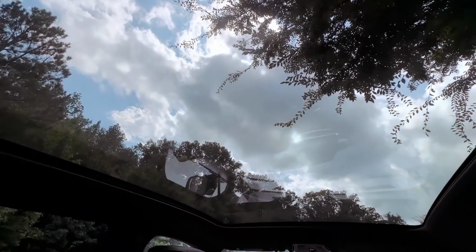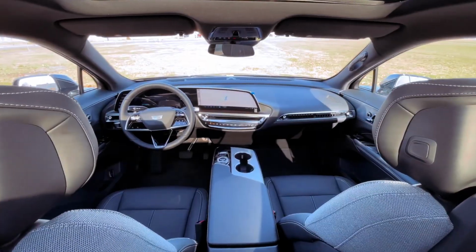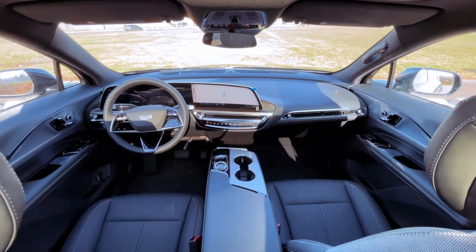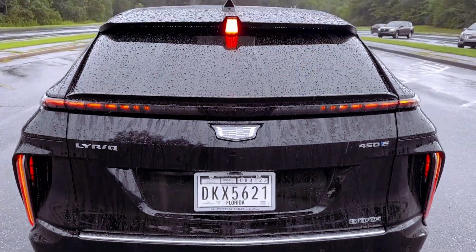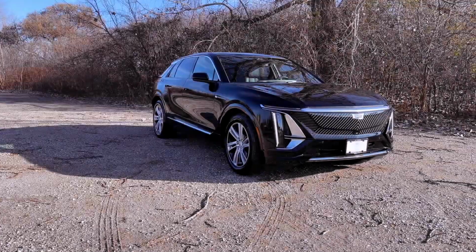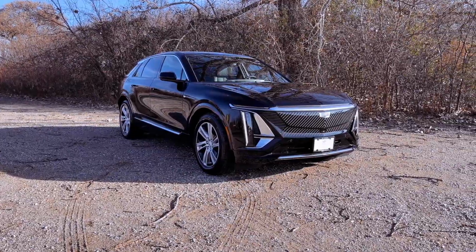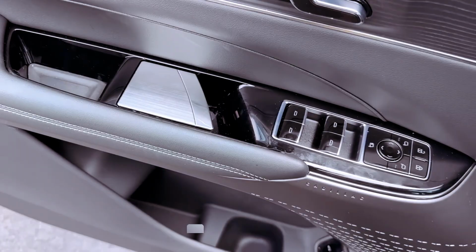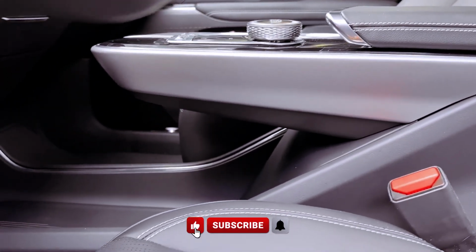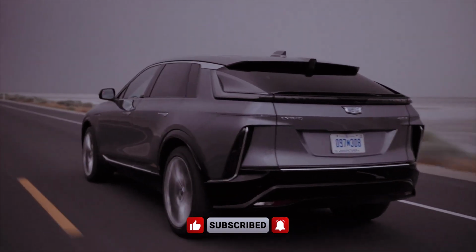While the Lyriq impresses with its luxurious interior and advanced technology, its road manners may leave some enthusiasts wanting more. Despite stable handling and competent acceleration, it falls short in delivering the exhilarating driving experience offered by rivals like the BMW iX and Tesla Model X. However, with its spacious and upscale interior design, coupled with advanced noise cancellation technology, the Lyriq provides a serene and comfortable driving environment.